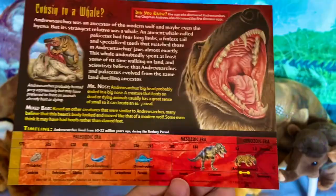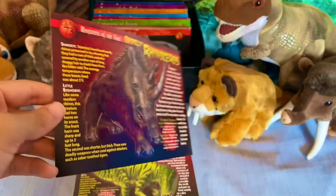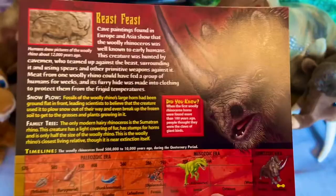And then we got the woolly rhinoceros right here. We got a woolly rhino, like the woolly mammoth, except it's a rhino. Yeah, we got the front card of the woolly rhino, and then the back side has a timeline at the bottom down there. Yeah, here's the woolly rhino card.